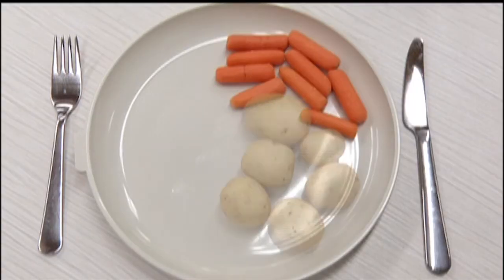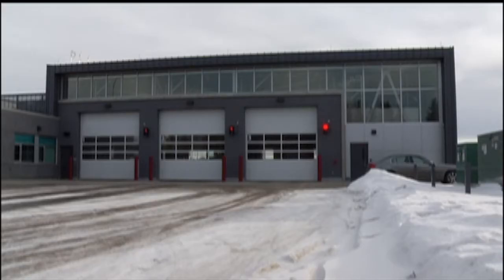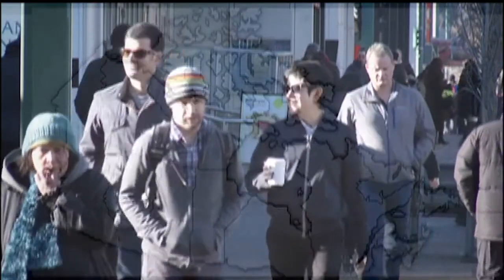Everyone has the right to decide what they will eat today, not if. You can visit your local fire hall, grocery store, or any of the hundreds of other businesses with a food bank donation box. Together, we can make a stronger Canada, free of hunger.